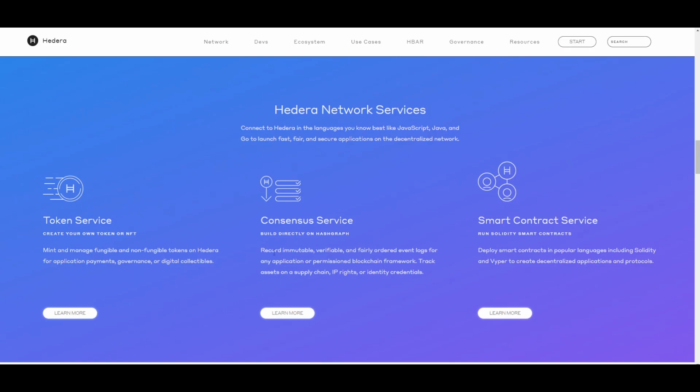Consensus service: record immutable, verifiable and fairly ordered event logs for any application or permissioned blockchain framework, track assets on supply chain, IP rights, or identity credentials. Now this might be the service which is for big enterprises and not for the day-to-day user, but this is really good that they are targeting people who have big money to get into their project as well, because that's where the majority of the money comes.